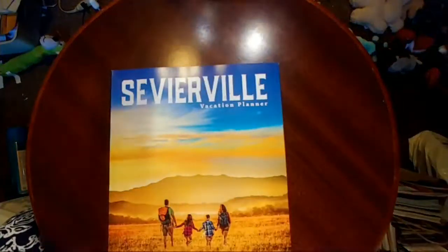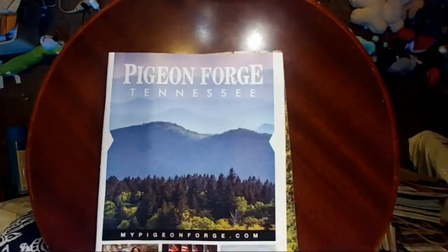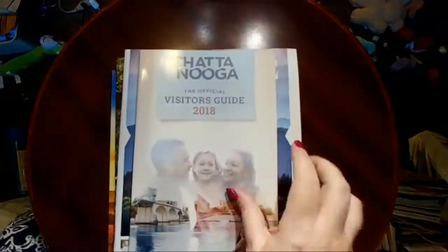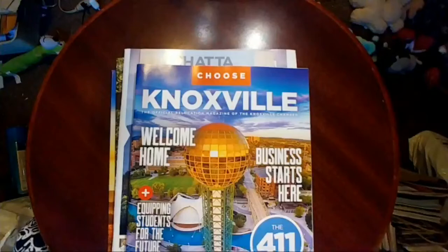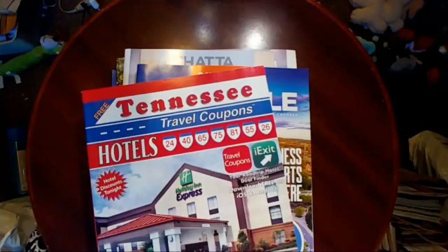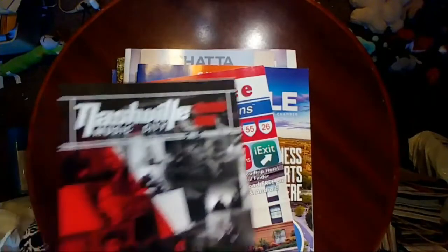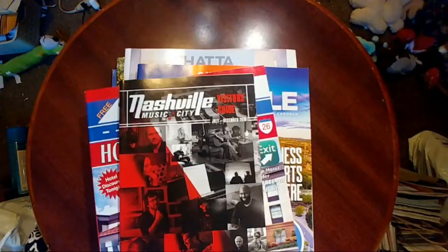Let's see. Sevierville, Gatlinburg, Pigeon Forge, good Lord, Chattanooga, Knoxville. Well, we could just go on us a little tour and not ever have to leave home. Then we got the coupon book. What is this? Nashville book. It's a bigger one.